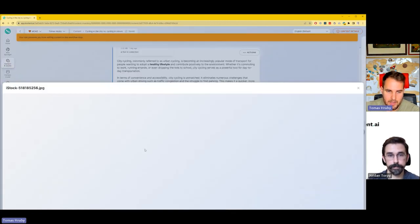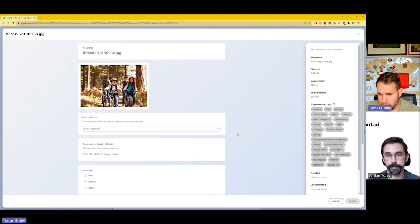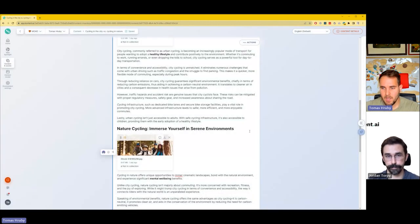What happens behind the scenes is when I open the image, there are generated tags for every image in my asset library, so that I can search it not only using the generic name that someone uploaded and didn't change, but also using the tags.